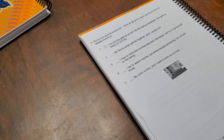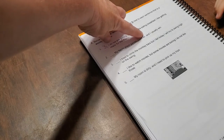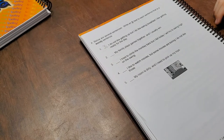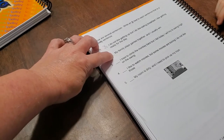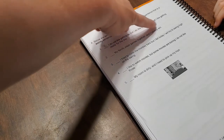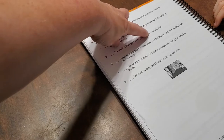Okay. The next one is, my family plays games together and I usually win. Is that a wordy sentence? Yes or no? Yes, ma'am. It's not a wordy sentence. The reason it's not is because it has the comma and right there. Remember? That's how we were fixing them. Because you could do it as two different sentences. My family plays games together. I usually win. But instead of having two different sentences, we just did it as comma and.